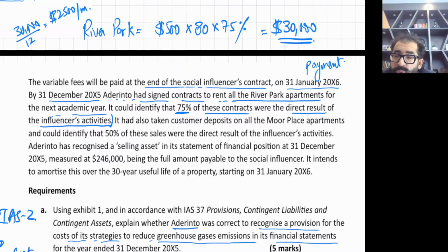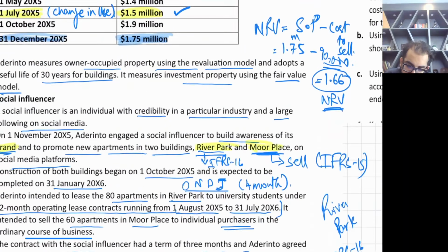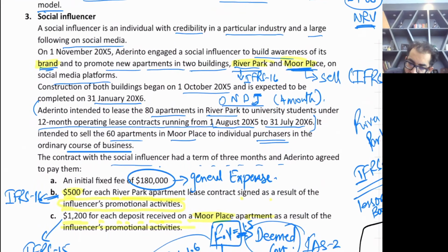So we are earning rental income. On the previous page, I can show you, from 1st August X5 to 31st July X6. So every month we are going to book 2,500 per month expense. Let me show you. See this part. Dear students, these are the 12 months for which we are earning the income.